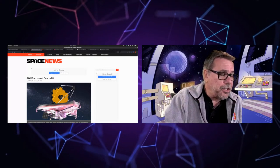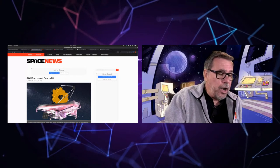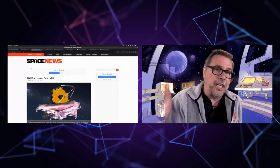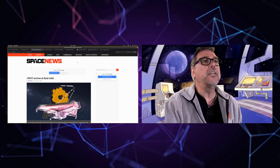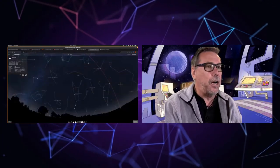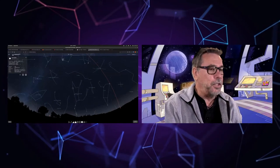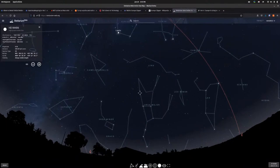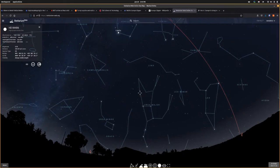And the JWST Optical Telescope Element Manager said that engineers will soon start the process of aligning these mirrors. So what they're going to do is look at a single bright star. In fact, here's the star they're going to look at. I have that up right here. This is Stellarium. Let me make this embiggened. So what JWST is going to look at in the process of commissioning and focusing this telescope is a star known as HD 84406. It's located right here in the constellation of Ursa Major, just off the Big Dipper asterism.